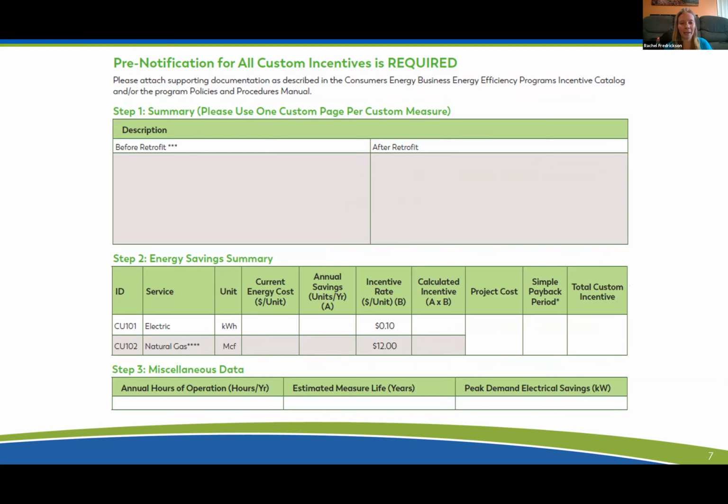Now, like I said, for the custom incentives, we will need to have an actual energy savings amount to calculate the incentive. And it also needs to meet that 1 to 8 year payback. Now this year, what we're offering custom incentives on is the standalone dehumidification units. Next year, that's actually going to be one of our prescriptive measures.